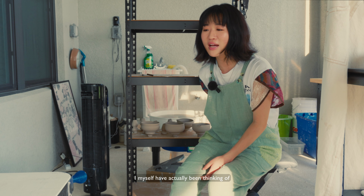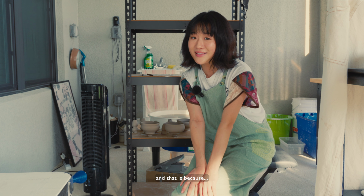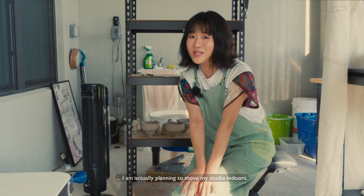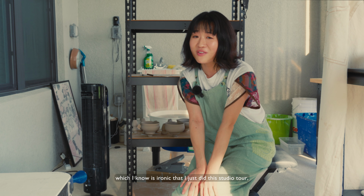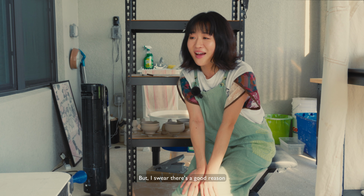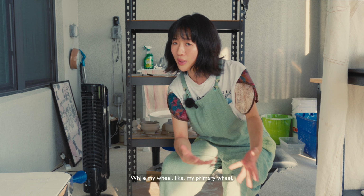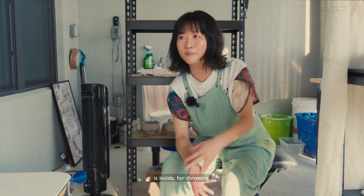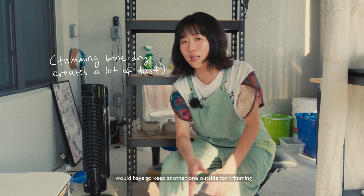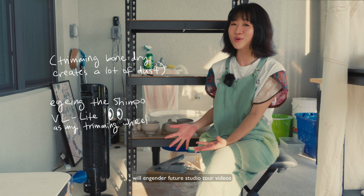I myself have actually been thinking of getting another wheel, and that is because I am actually planning to move my studio indoors, which I know is ironic that I just did this studio tour. I feel like I catfished you guys, but I swear there's a good reason. While my primary wheel is inside for throwing, I would have to keep another one outside for trimming. In any case, future studio upgrades will engender future studio tour videos.